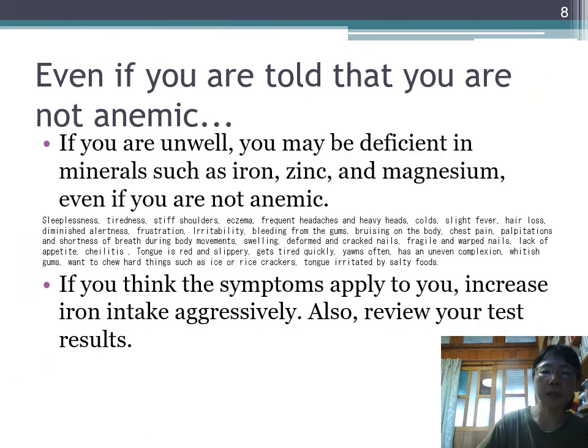So even if you are told that you are not anemic, if you have any trouble with your condition, you may be deficient in minerals such as iron, zinc, and magnesium, and so on, even if you are not anemic. If you think the symptoms apply to you, increase iron intake aggressively. Also review your test results.